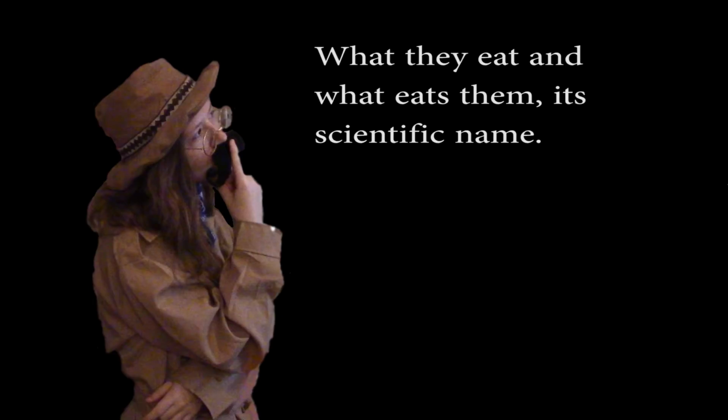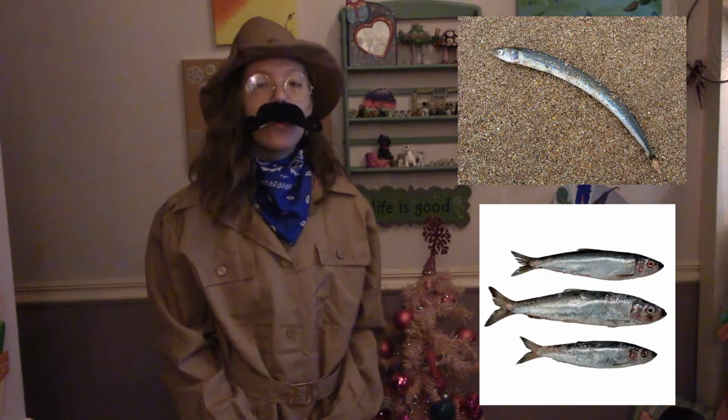What they eat, and what are their predators? Its scientific name. It likes to eat small common fish like the sand eel or herrings. The puffin's name, or scientific name rather, is called... Back me up on this. Fratercula arctica. Okay. Fratercula arctica.